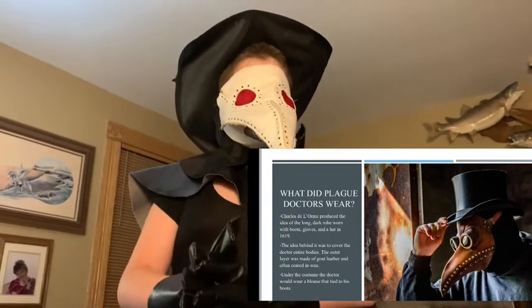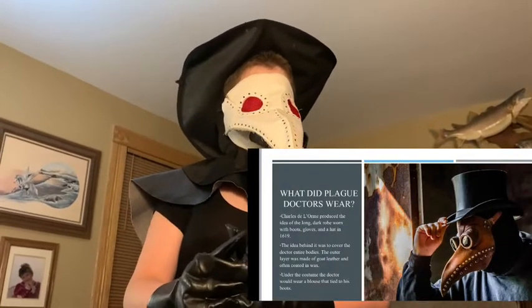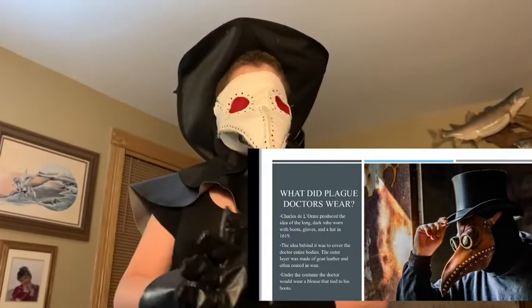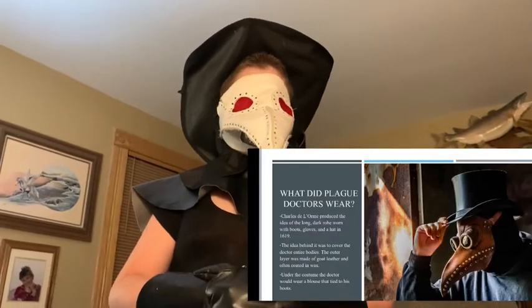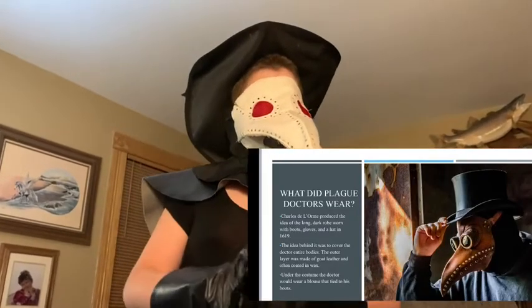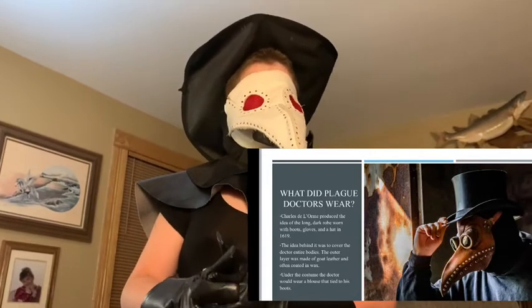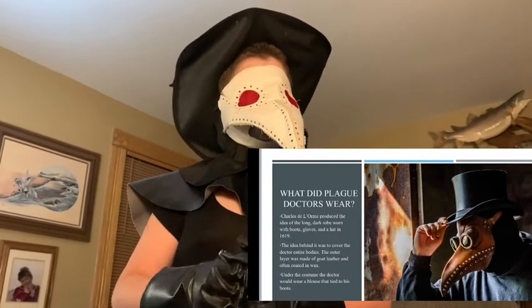The idea was to cover the doctor's body. The outer layer was made of goat leather and often covered in wax. Under the costume, the doctor would wear a blouse that tied to his boots.